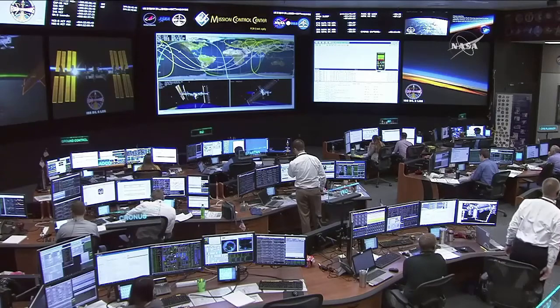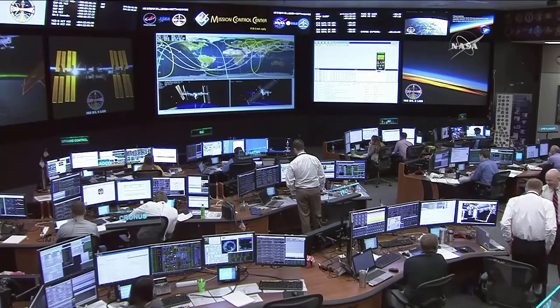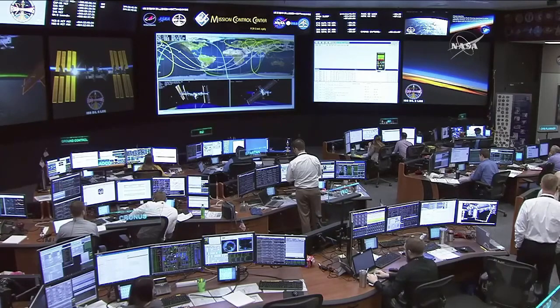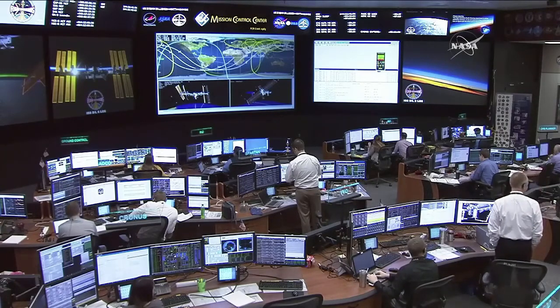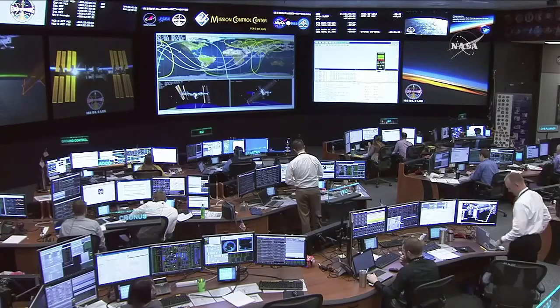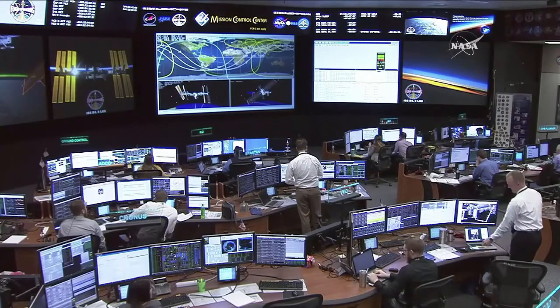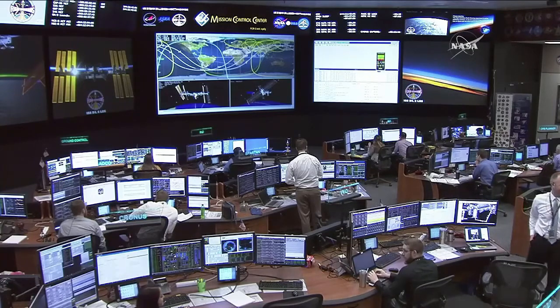Again, we may be getting some loss of communication as we're handing over our TDRS tracking and data relay satellites that provide video from the International Space Station. This is a view of the inside of the International Space Station Flight Control Room at the Johnson Space Center here in Houston, Texas.